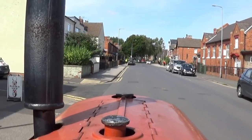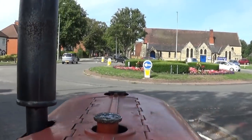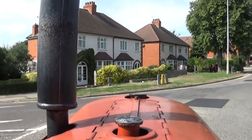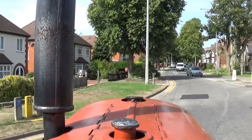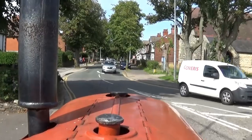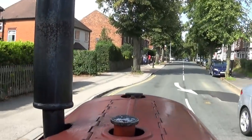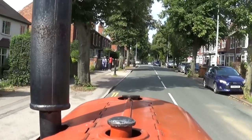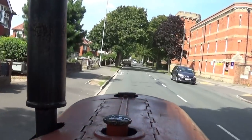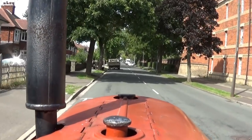So I get to the bottom here, and I go across the roundabout, and I thought, I wonder if my friend's in. Well, I got to his house and he wasn't, so I phoned up, and he was just coming home. He was there within 3 minutes. So he came and had a look at the tractor, which he has seen before. Anyway, he had a go on it. By the way, that's the old barracks on the right-hand side. I've left that bit in just to show you this little bit.